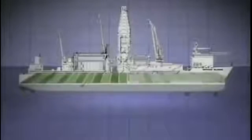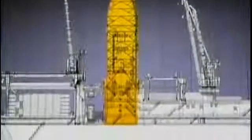The Millennium is perfectly designed for the job. She's a drill ship. At 726 feet, she stretches longer than 2 football fields. A huge tower on her deck called a derrick will lift the column and lower it into the water through a hole in the middle of the ship.